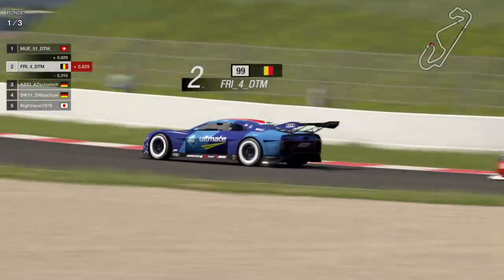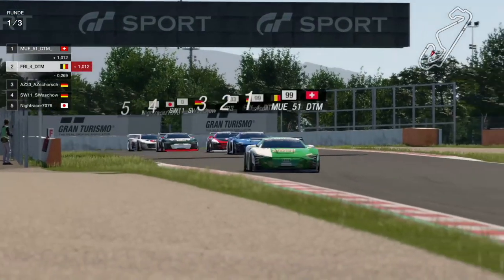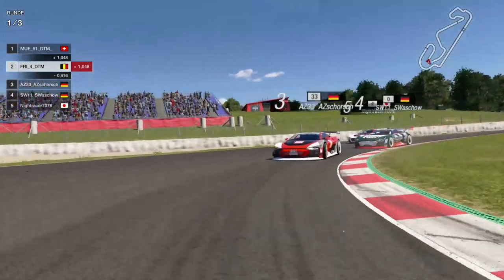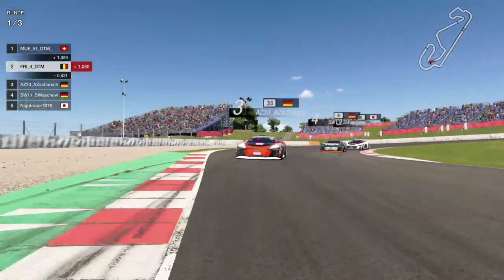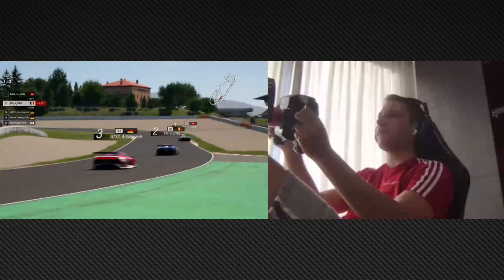So Robin Frijns up to P2. Of course, he is in the Race Home Championship, the championship leader. So the two DTM stars then, P1 and P2, Nico Müller P1, Robin Frijns P2, then it's Andreas Zürch, and then Stefan Vachau is P4.